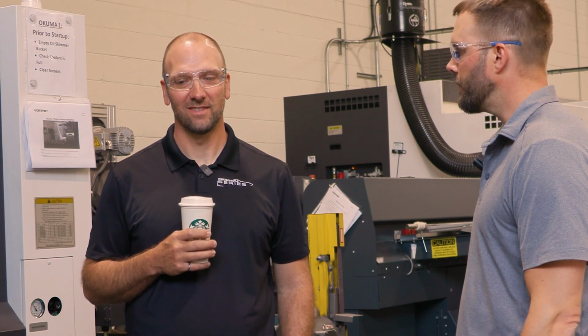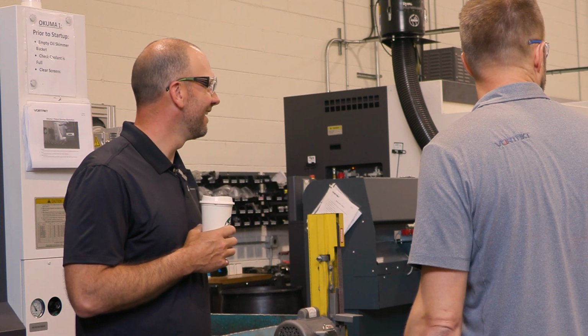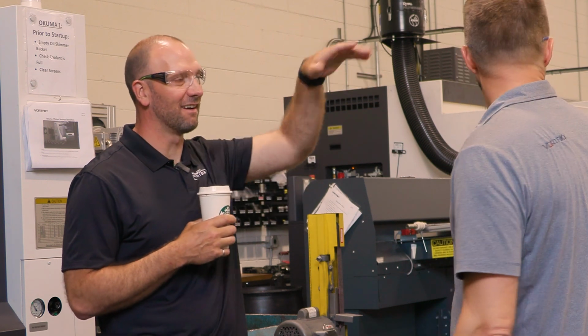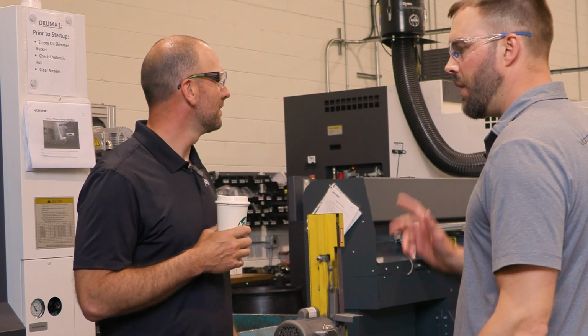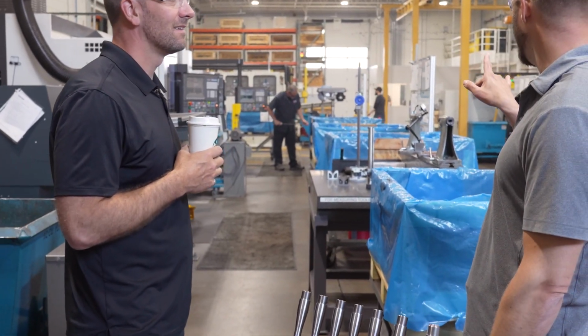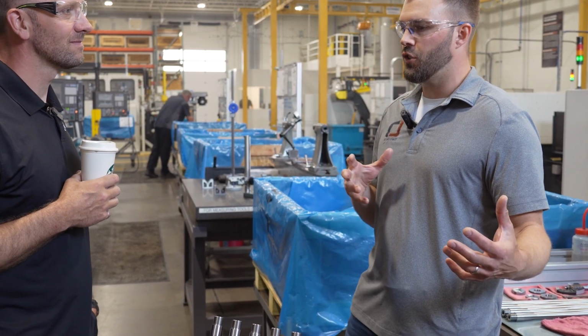Heck yeah. Is there anything else you want to show us here while we're here, man? That's pretty cool. How many total cells do we have running, just like that cell one that we looked at? So we've got 4 cells. And then 2 of them are manually tended. And there's strategy behind that.